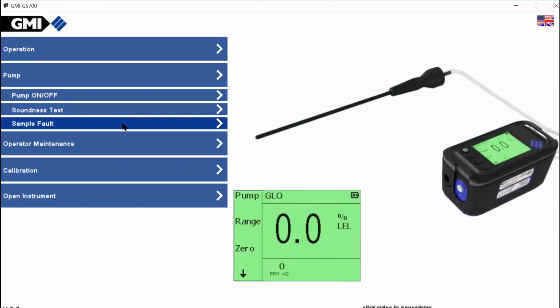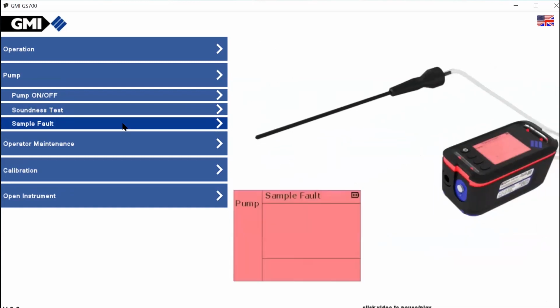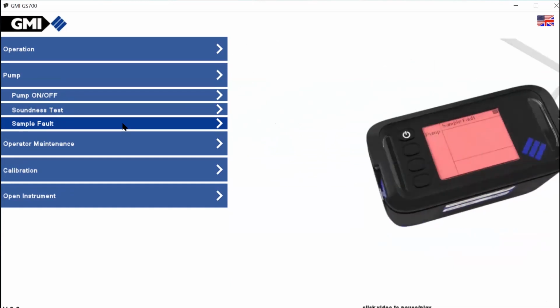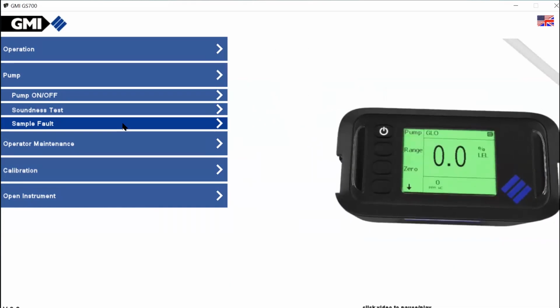The other thing we can create is what's called a sample fault, where we stall out the pump's operation, and the screen will illuminate red and the words sample fault will appear. You can then clear your fault, then press the pump button on the left-hand side there, and your pump will turn back on.